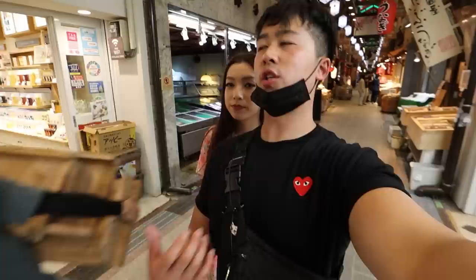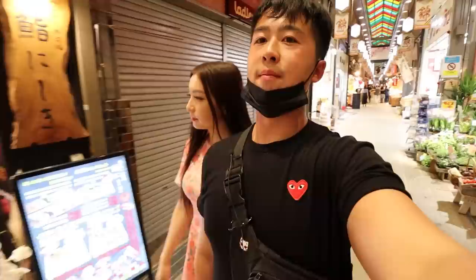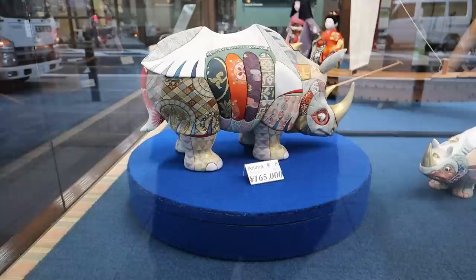Market, good. If I were to come back, I would try out the eel skewers, because Kyoto is famous for eel, I think. And tofu. Kyoto is famous for eel, tofu, matcha. And I would also get more seafood skewers.